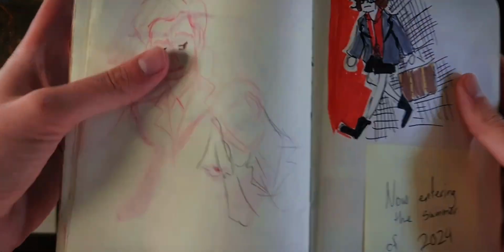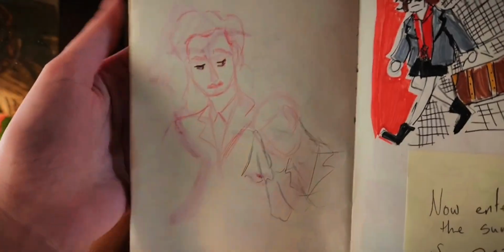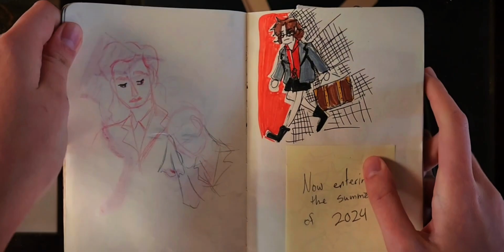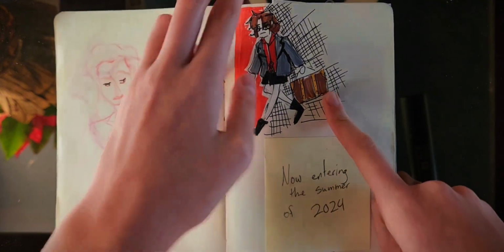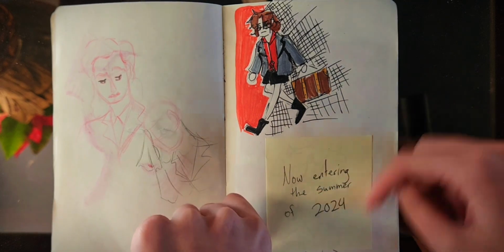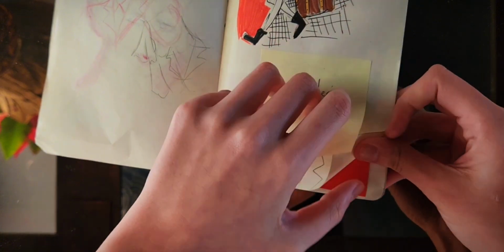Here's a drawing that I was doing. I was referencing something I found on Pinterest. I'll probably pop it up here if I can find that reference, but I started it, I never finished it. I got kicked out during the summer, so this is me being angry and angsty and walking out because I'm cool like that. Now we're entering the summer of 2024. Here's a bad drawing of me crying, being big mad.